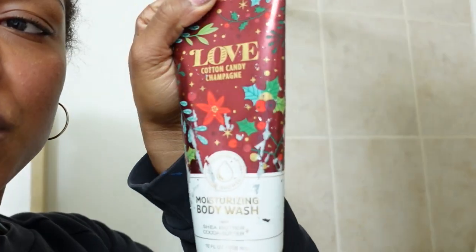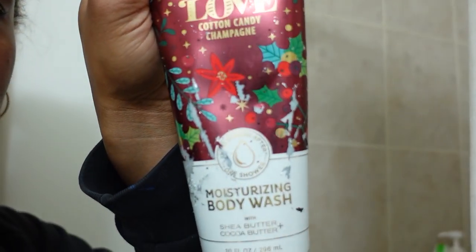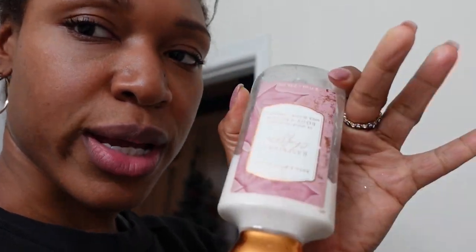So I'm just gonna take you through what I'm gonna wear for tomorrow as far as my routine. I have some items that I need to use up. I'm going to finish off this. This has one more use in it. This is the Love Cotton Candy Champagne. I'm also in the midst of using up this Raspberry Chiffon from Bath and Body Works. This is Black Raspberry Iced Pear and Whipped Sugar. This is turned upside down, so I think those two are a great combo.